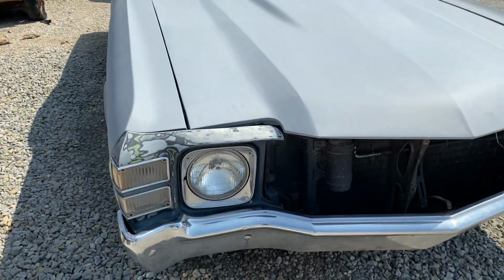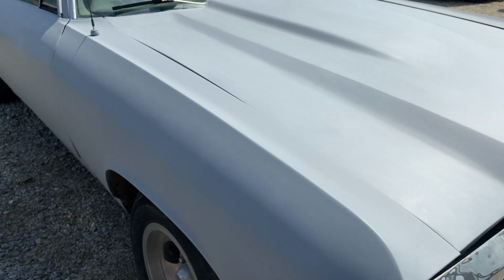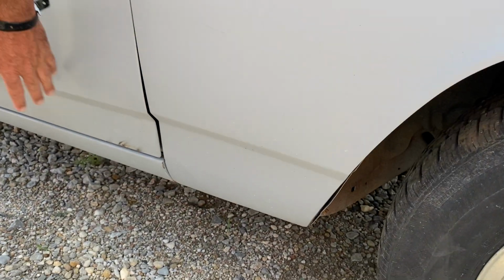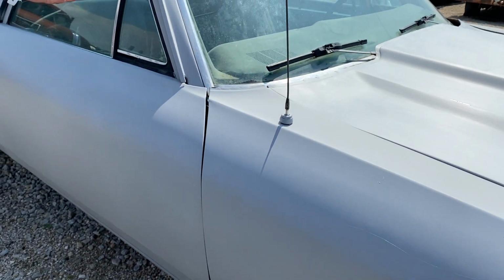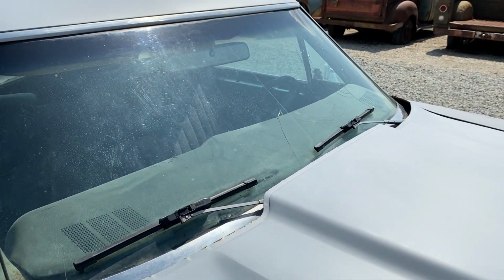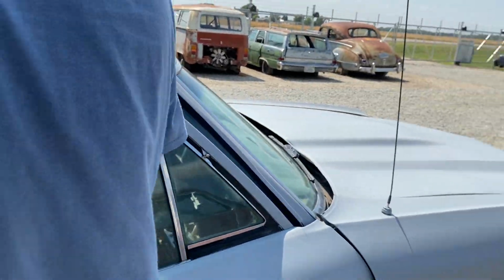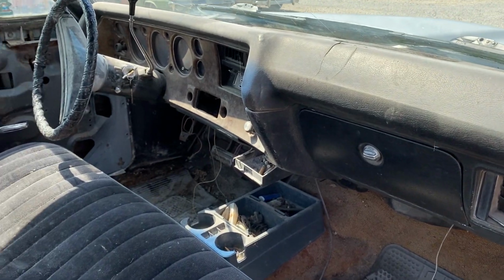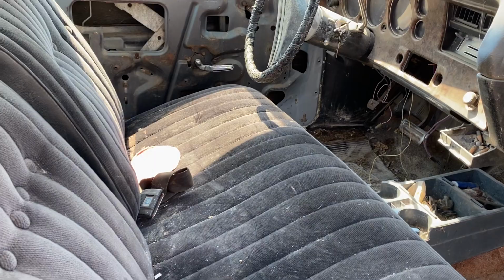We come down the other side of the car, kind of the same thing. They've got pretty much this whole side of the car done, straightened out, got metal put in the rust places. We can look down here on this fender as well. They've patched all that, got it all fixed, smoothed up. The windshield is cracked, but other than that, the rest of the glass is still good. Take a peek in the car from this side. We can see the dash from here. The seat's still there, still has the original GM seat belts in it.